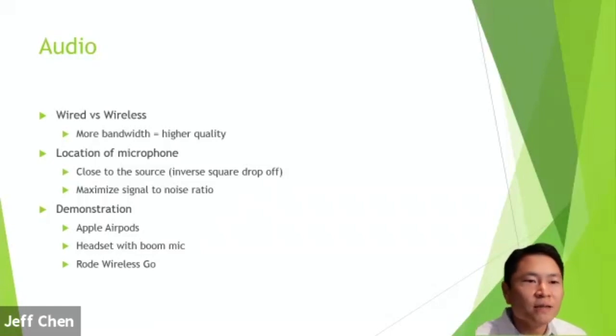And the other thing is you want to maximize your signal to noise ratio. A lot of people use the microphone that's right on their laptop. Well, their laptop probably has a fan that's running and creating noise. The microphone's really close to that fan and is far from you. And so your noise is higher and your signal is lower. So you want to try to get that microphone away from the noise and as close to your mouth as possible.